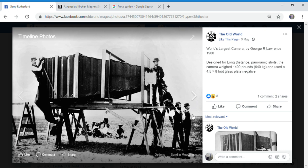Seen that before as well. Designed for long distance panoramic shots, the camera weighed 1400 pounds, 640 kilograms, and used a 4.5 by 8 foot glass plate negative. World's largest camera, 1900.